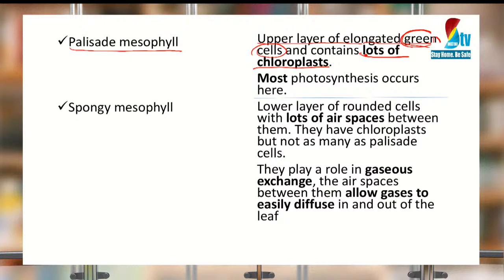Remember, we said that chloroplasts are the sites for photosynthesis. So when we have got more chloroplasts, that means we have got lots and lots of photosynthesis taking place. And we also have the spongy mesophyll. This one is the lower layer of rounded cells with lots of air spaces. So this one now is different from the palisade mesophyll. We said that palisade has got lots of chloroplasts, but this one has got lots of air spaces.